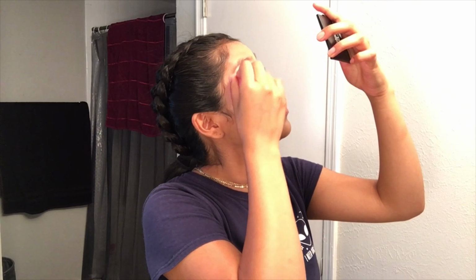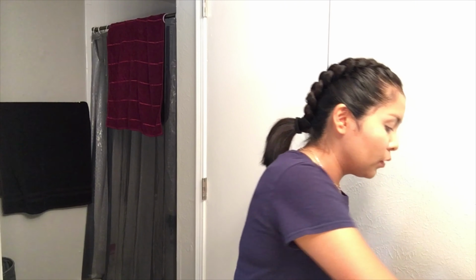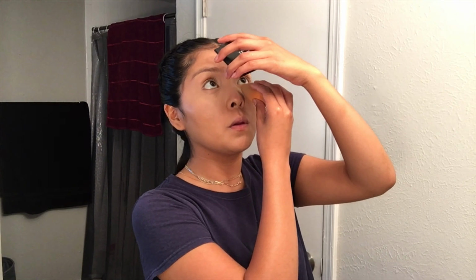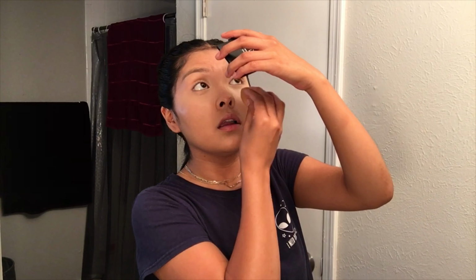I got a new AIRSPUN powder. I'm trying not to blink. This looks so bad. I'm upset. Straight up. Whatever. Hopefully the setting powder makes it better.